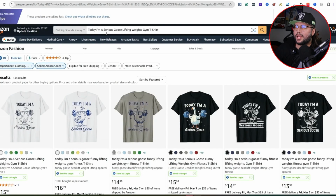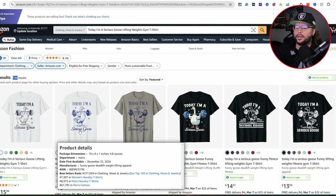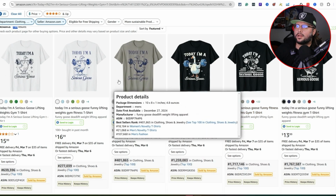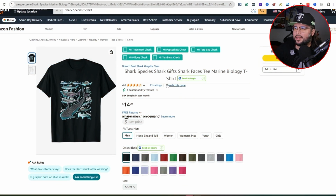We come over here. Today I'm going to search serious Goose lifting weights gym t-shirt. We have a result of 134. And you can see the other ideas over here too, some decent BSRs. Now, next one, shark species. It's showing all the different sharks on a t-shirt, which is pretty cool because in July, I think, is Shark Week. You have to be careful. I'm not saying design for Shark Week, but take the main concept and think of different shark species. That'll be a good idea because I can see this one right here crushing.